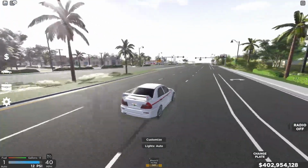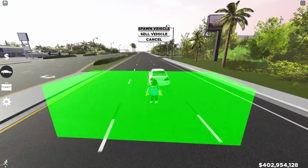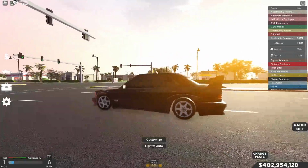Ooh, that was a nice startup. Let's get on to the 1990 Mercedes-Benz 190. This is the Evolution 2. So, this is interesting. I did see these cars in the feature updates.